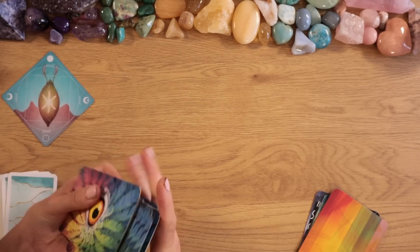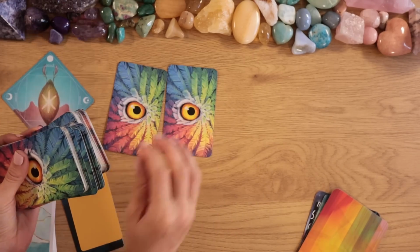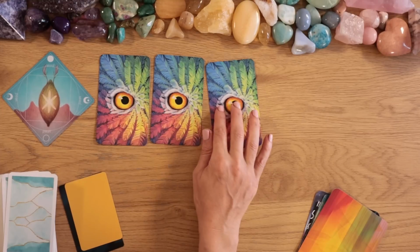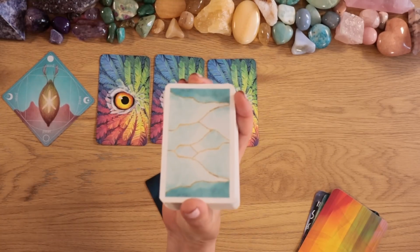So what's written for you in the next chapter of your Akashic records? Wow, cards came out fast. Very fast. Okay, we have 3 tarot cards. I think we're also going to take 2 cards from my own Oracle deck.